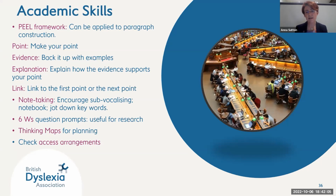When note-taking, it is okay to encourage sub-vocalising or vocalising of ideas. I appreciate we like a nice quiet classroom, but actually saying our thoughts out loud can really help to secure memory when writing down. Question prompts again. Thinking maps are a visual way of planning information, and there's a link to that at the end of the presentation. And always check out what access arrangements they've been awarded.